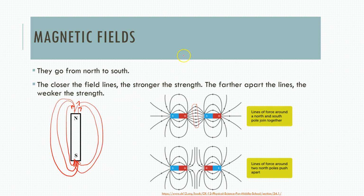That's on any magnet. It doesn't matter what shape it is. If we had like a little disc magnet sitting here and we knew that north was up top and south was on the bottom, same deal. They're going to come out of the north and into the south, around and around and around, just like this, okay? So what happens if we put them together?